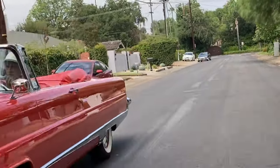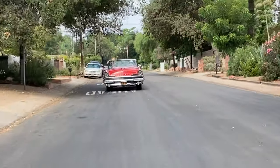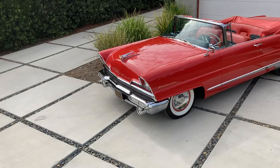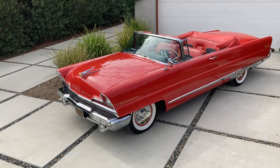Overall, in their goal for a longer, lower, lovelier car for 1956, Lincoln got everything just right. It becomes clearly evident that the 1956 Premiere has always been something special, and it always will be.